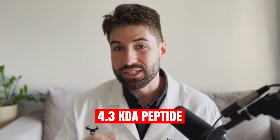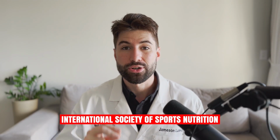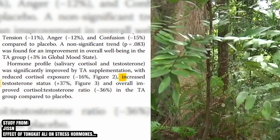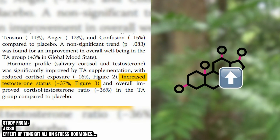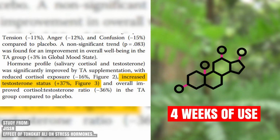But any testosterone talk would be amiss without mentioning one of the most clinically studied natural ways to improve your testosterone. And that is the 4.3 kilodalton peptide Tongkat Ali. In a 2013 study conducted with the International Society of Sports Nutrition, they found that Tongkat Ali was shown to increase testosterone by 37% just after 4 weeks of use without the scary side effects.